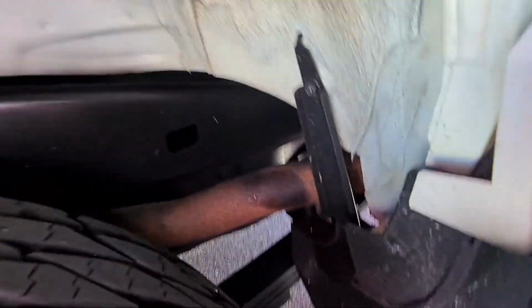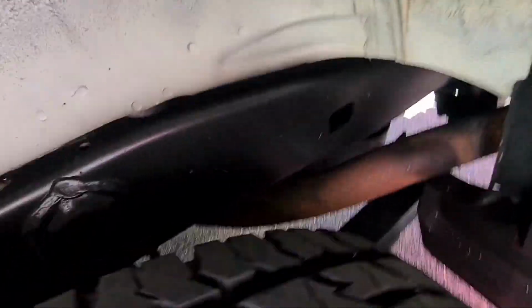So like I said, I'll just try and show you as much as I can. You've got the exhaust there too. All very good looking. And right across the chassis there as well.